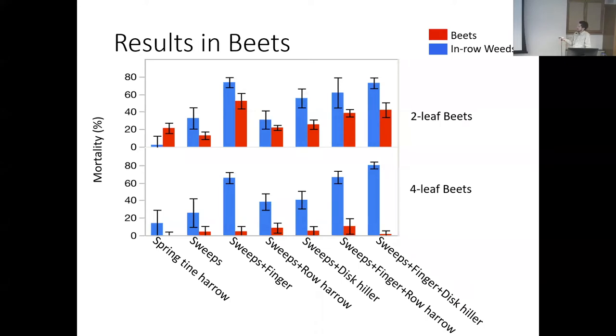So one in the two leaf stage and then one trial in four leaf stage beets. And you can see in the red here that the crop mortality of the two leaf stage was unacceptable, killing around half the crop in some of these treatments. But if I waited until the four leaf stage, crop mortality was reduced to an acceptable level, especially for this particular combination of the sweeps, fingers, disc killer.